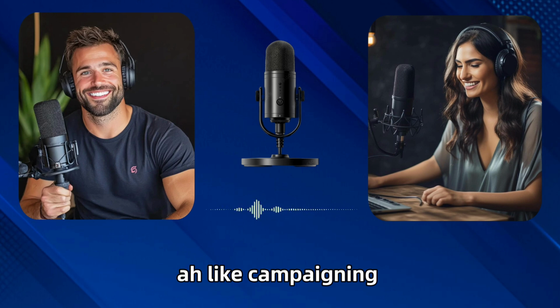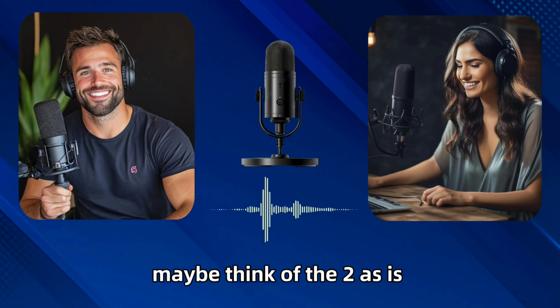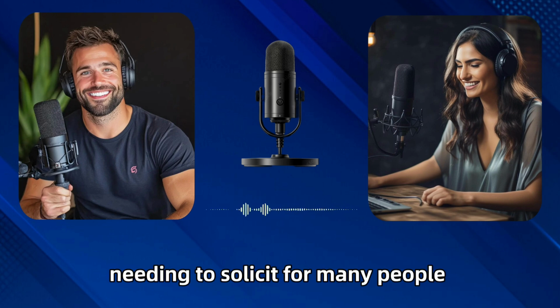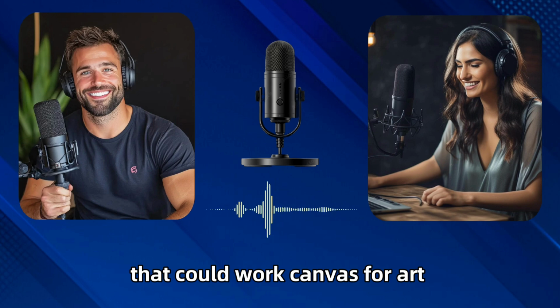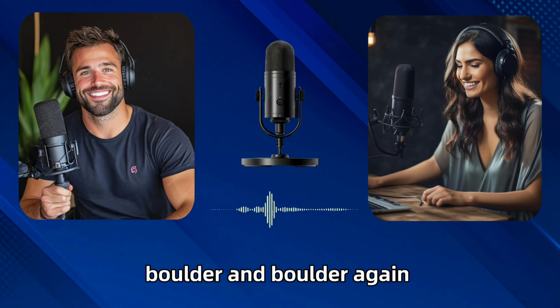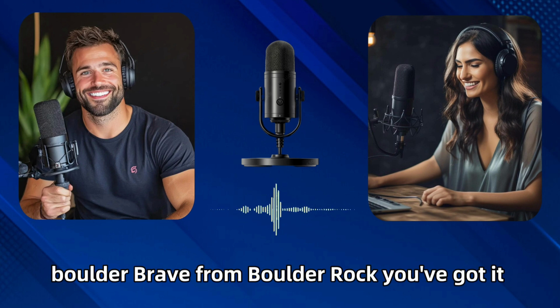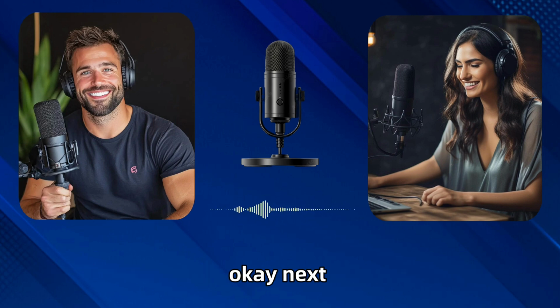Like campaigning, asking people things. Precisely. Canvass, asking, surveying. Maybe think of the two S's as needing to solicit from many people. That could work. Canvas for art, canvass for asking. Okay. And our friends bolder and boulder again. Quick check. Bolder. Braver, more confident. Boulder. Big rock. Perfect. Bolder, braver, boulder rock. You've got it. Okay, next.